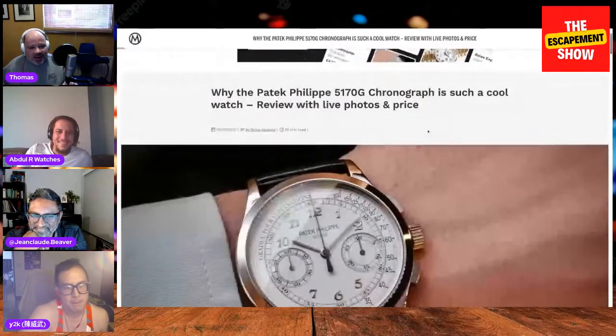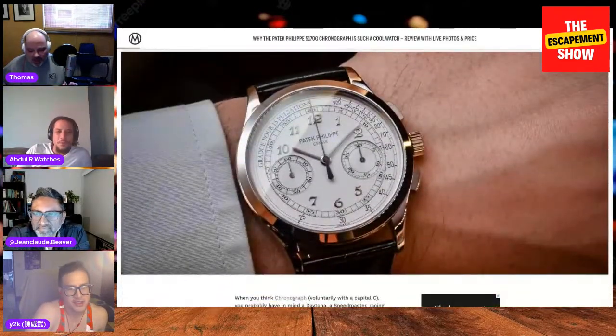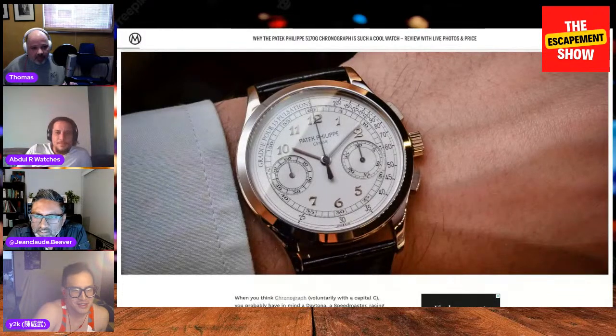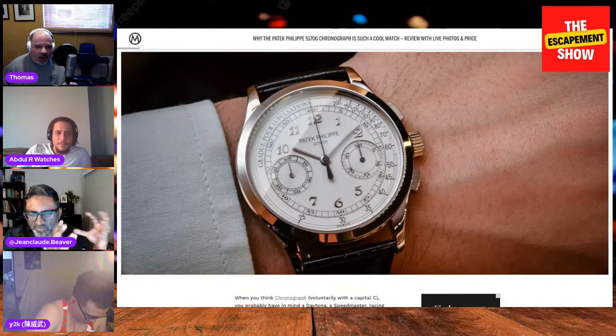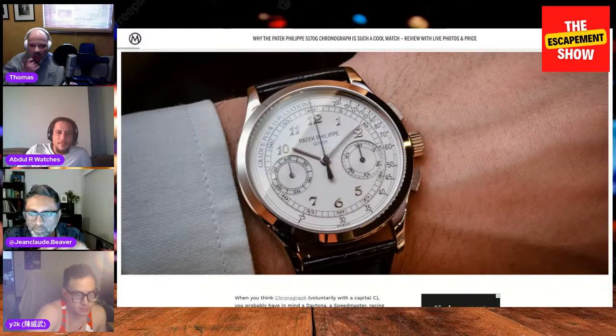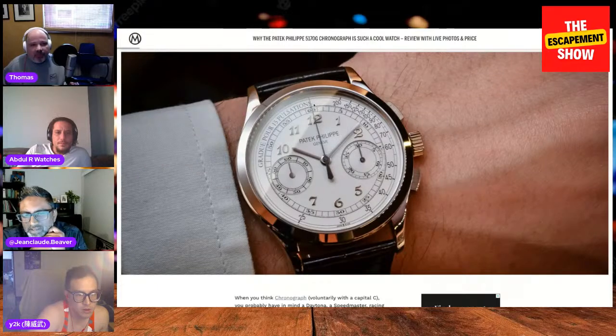And I'll just try and pull this up. Another chronograph, not surprisingly. The Patek 5170. Well, actually, this is out of production now. So it would be the 5370, which is the current production. But I had 5170 and 5370 put together because they're very simple. Do you want me to bring up the 5370 instead? Yeah, bring up the 5370 because that's actually current production.